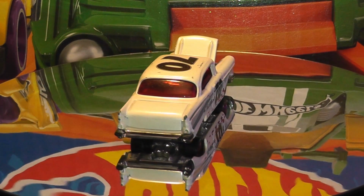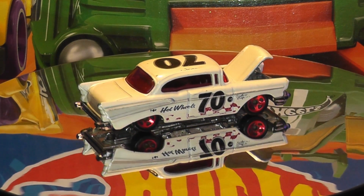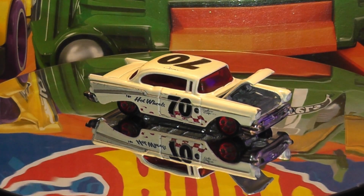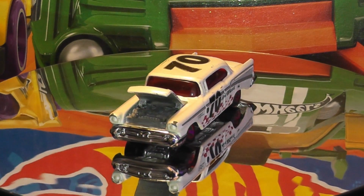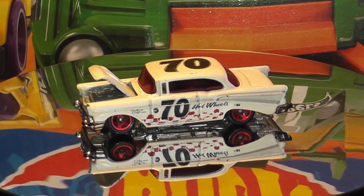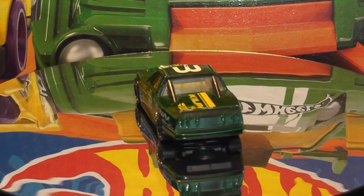The hood opens, revealing a reasonably detailed engine, and it's from the 2008 Engine Revealer series. One odd thing, it does seem to have a low production symbol on the door. I'm not sure if that is to indicate it's from a different set, because it's not actually a treasure hunt, as far as I know anyway. Anyway, yep, cool car.